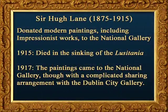Sir Hugh Lane, an art dealer and collector, donated modern paintings, including Impressionist works, to the National Gallery. He died in the sinking of the Lusitania in 1915, and in 1917 the paintings came to the National Gallery, though they came with a complicated sharing arrangement with the Dublin City Gallery, which Lane, an Irishman, had founded in 1908 as a museum of modern art.